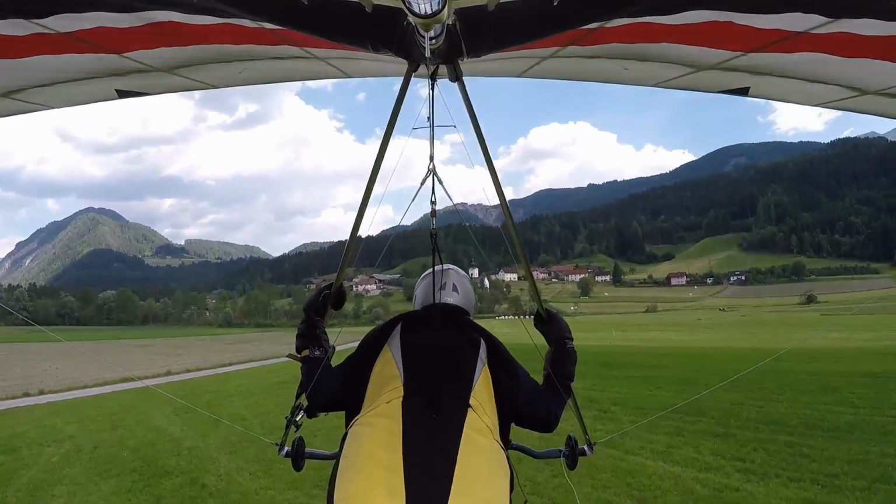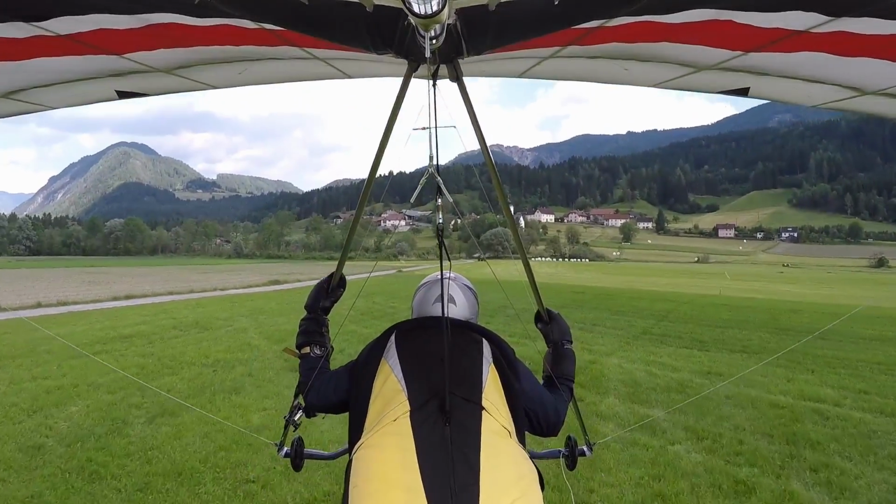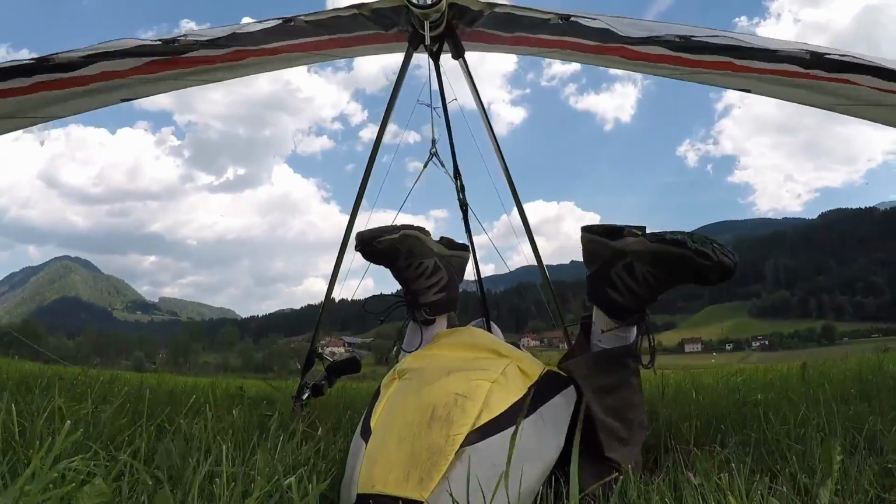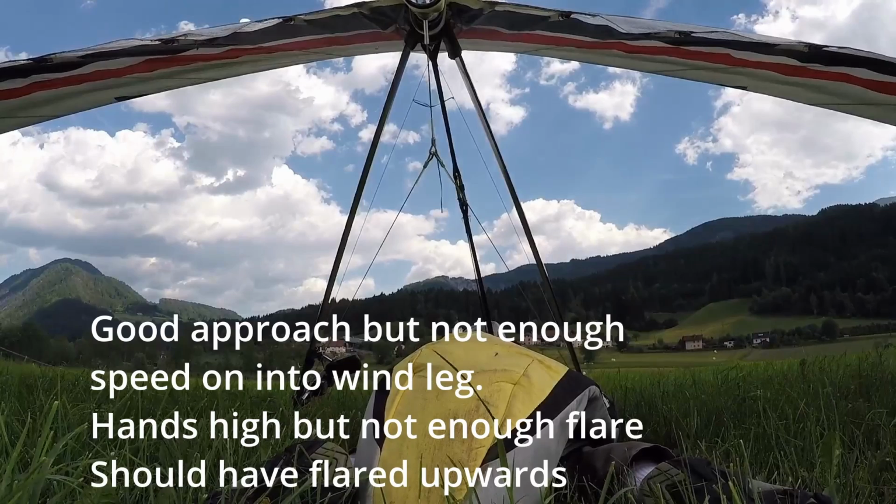Hands are reasonably high. That flare just isn't aggressive enough, so I couldn't run fast enough to hold the glider up.